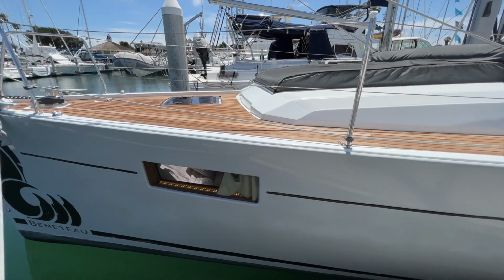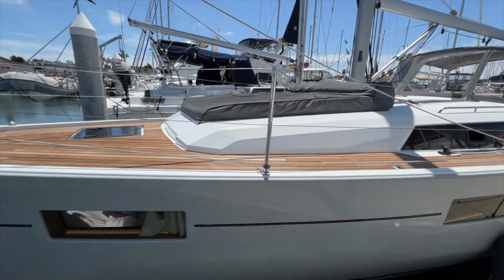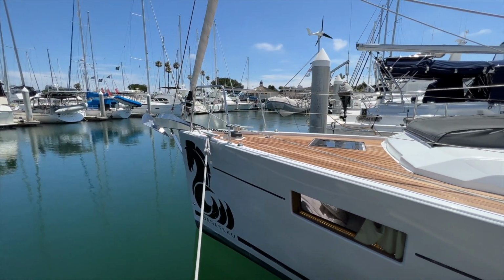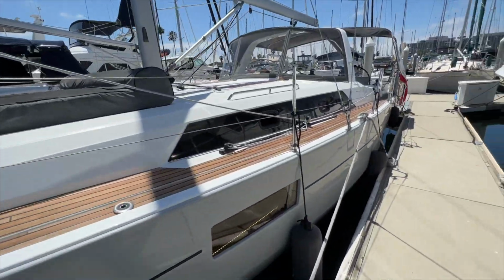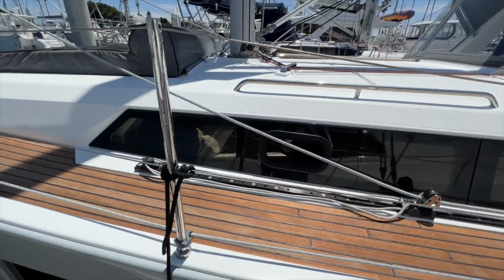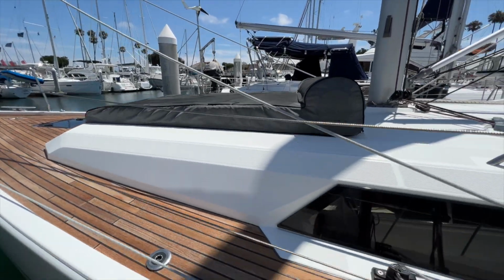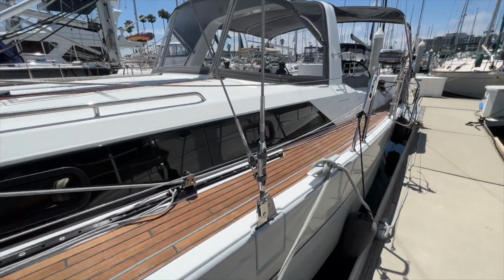The look of the gray hull and teak decks is really classy on this Oceanis 41.1. Up at the bow we have a Lumar stainless steel anchor with an electric windlass, furling Genoa. This has got the larger Genoa with adjustable leads here. Custom is this giant Sunbrella bow cushion up on the bow. Great place to lay out in the sun.